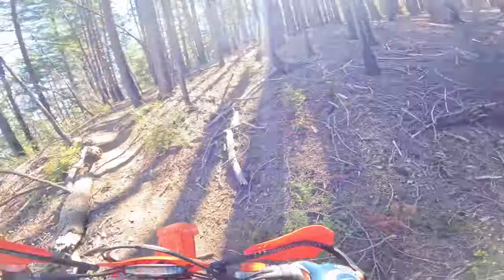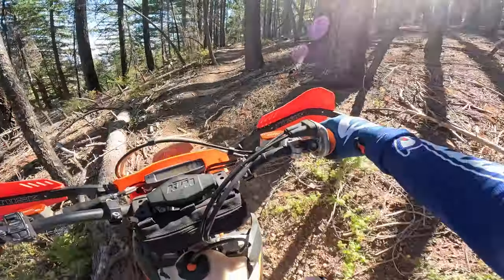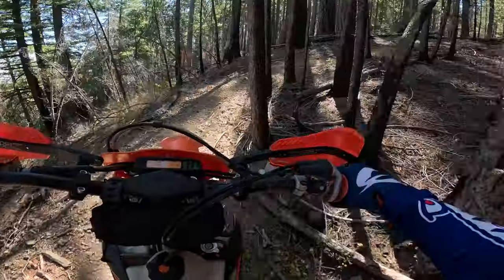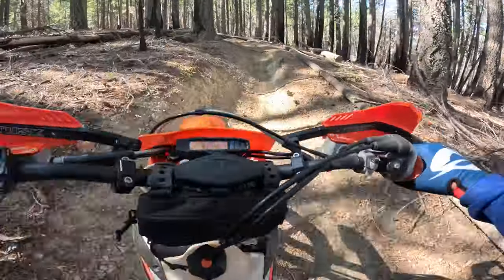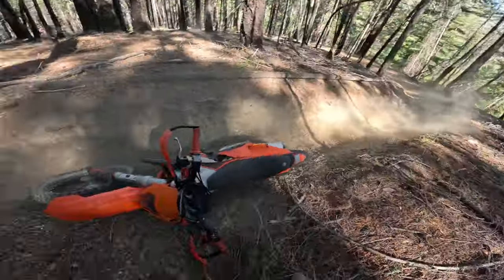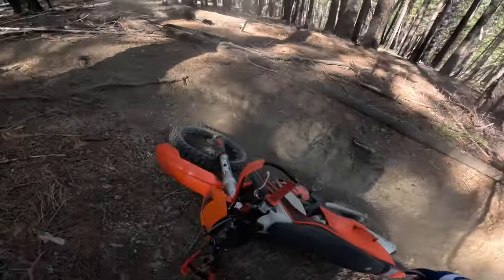Little root got me. I mean, it's a pretty big one. Jeez. Oh shit. Whew. KTM 500 on some tight single track. Whew. This trail is gnarly.